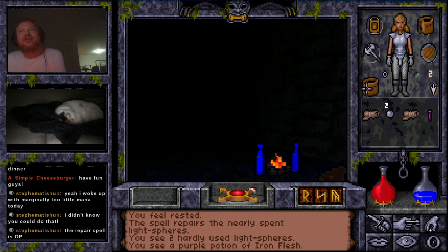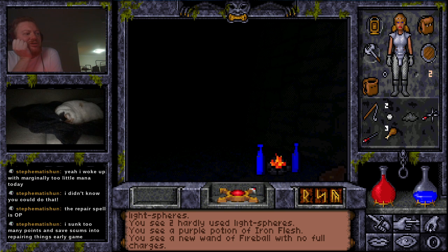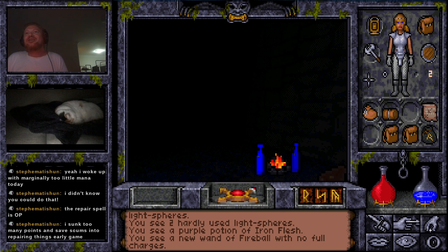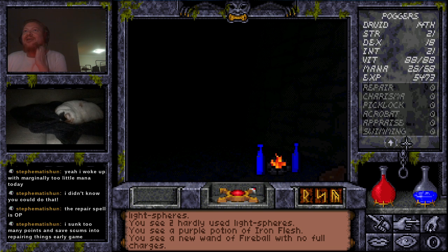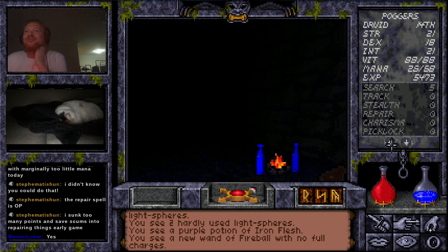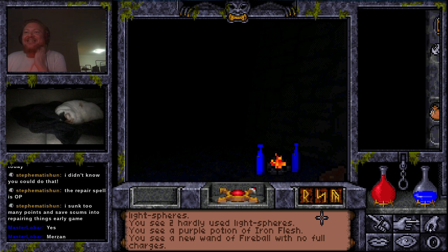I just wish that I could re-enchant the wands. I know that there was a vendor in Killorn Keep who said that they could recharge wands, I think? I don't know. I sunk too many points and save scums into repairing things early game. Well, it's nice. Once you get the spell, you actually don't need the dedicated repair skill. So why not just be a person who repairs things magically? Magic. Gets things done.